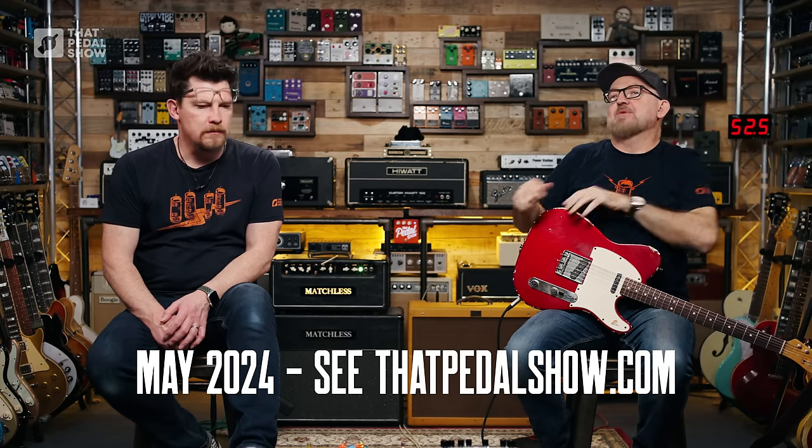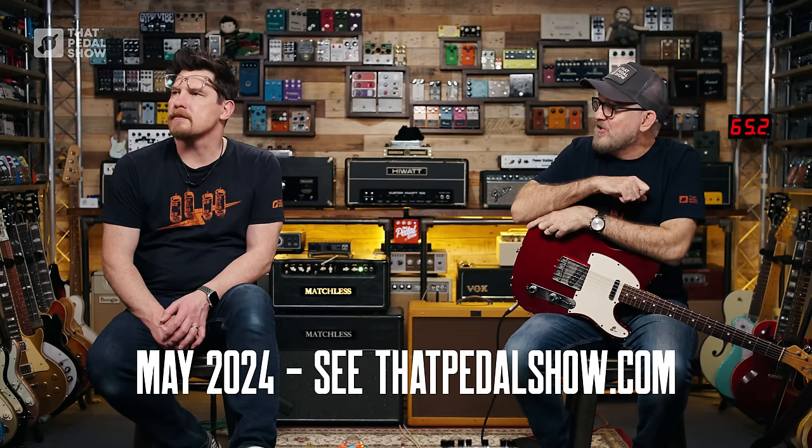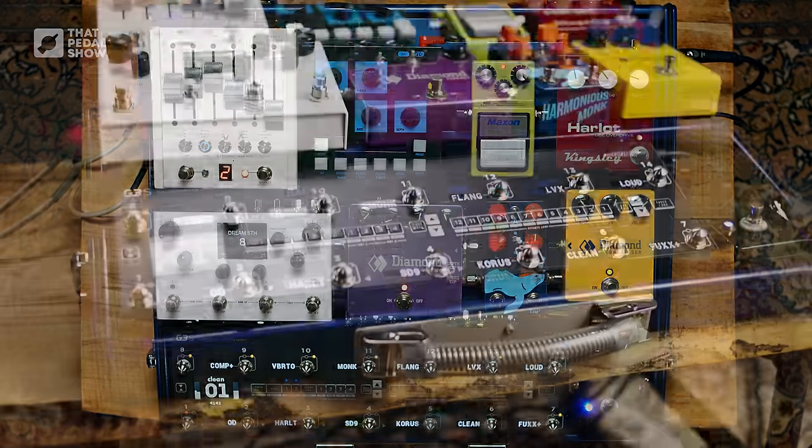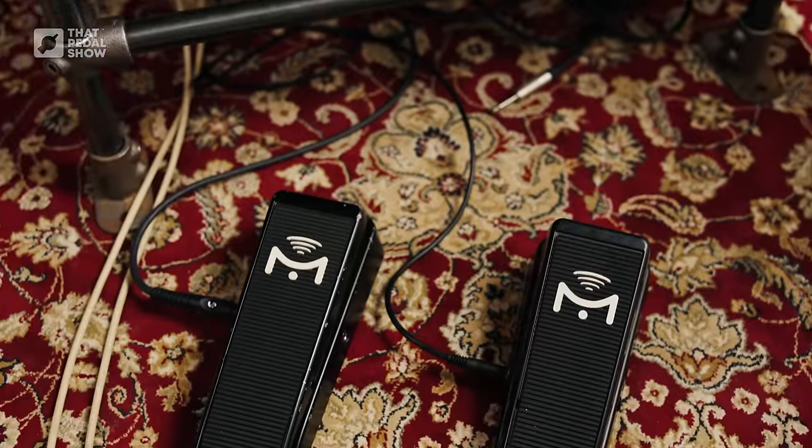Indeed. So Mick recently did his new pedal board for 2024. We have some gigs coming up that we're getting ready for, so I thought I'd do my updated board for this year. And I haven't gone simplified. I've gone the opposite direction. Yeah, Dan's gone the opposite. What you can't see on the floor in addition to all of this are two expression pedals.